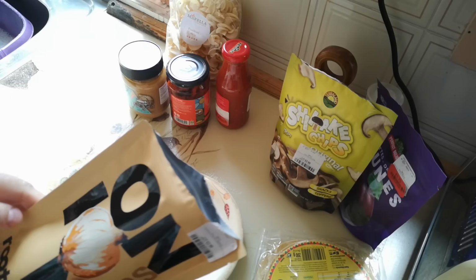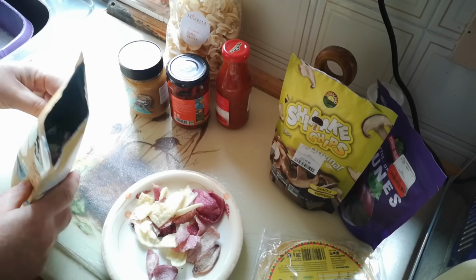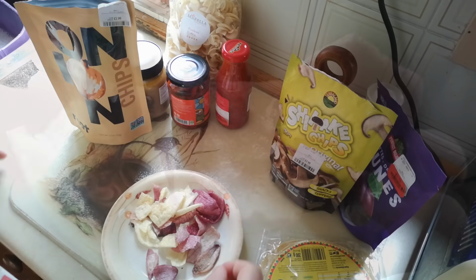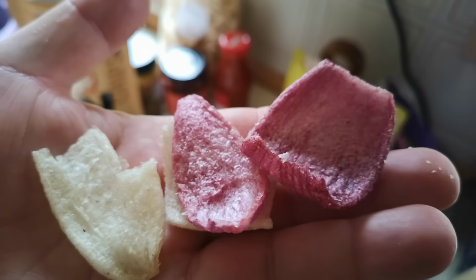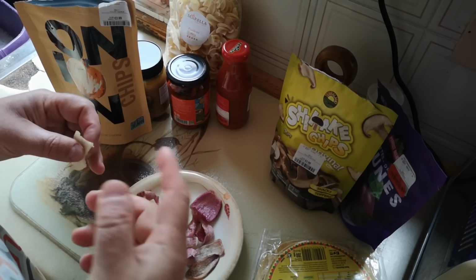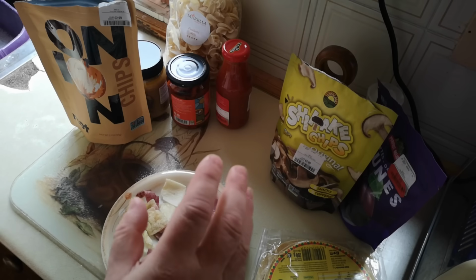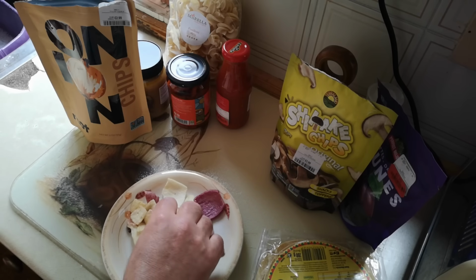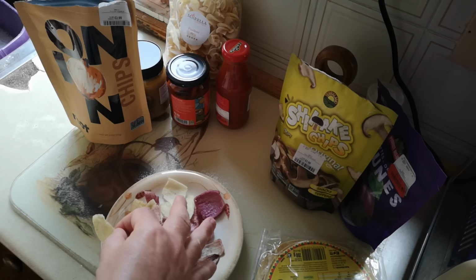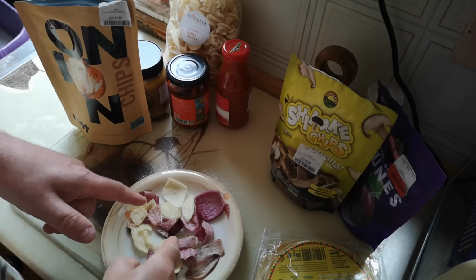Well, I got hit by a strong smell of onion as soon as I opened the bag. Okay, and these are just pieces of onion. So yeah, they're almost puffed up. And to taste, very light, sweet, very pure onion flavour. Again, not too salty, which is good if we're using them as an ingredient. You've got to stop eating those. Those are really good.